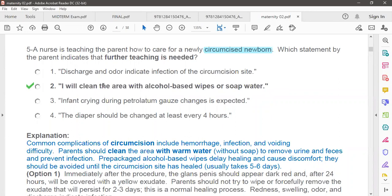Number 2, I will clean the area with alcohol-based solution and or soap and water. You can clean the area with clean, pure water. You do not need any soap or alcohol-based solution. It is wrong because alcohol delays the healing of the area, and also soap is alkaline, so better not to use it. Just use clean water.